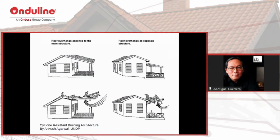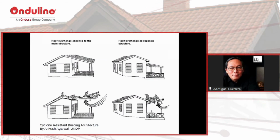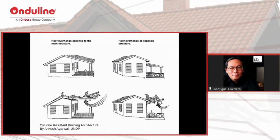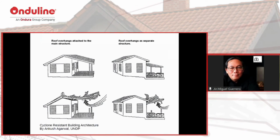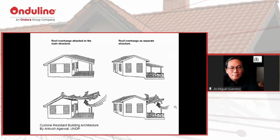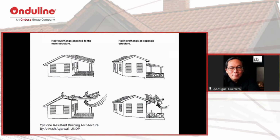It's very practical. So if you have your roof in one piece and you have a covered space here, like a terrace, be careful, because when the wind blows here, you may have this type of damage. So they recommend having the roof on the main house separate from the roof of the terrace, so that in case the wind is very strong, at least your house is still safe.